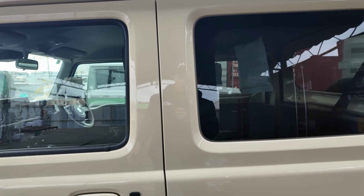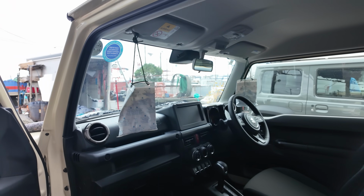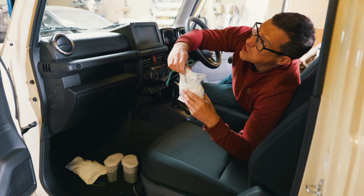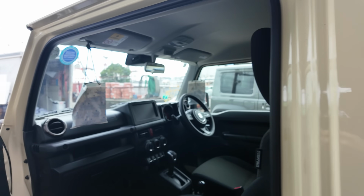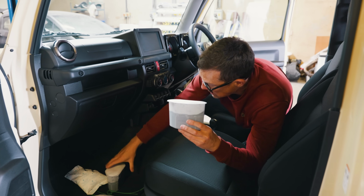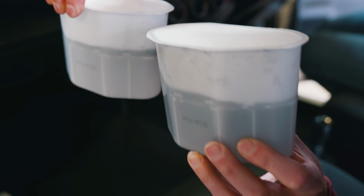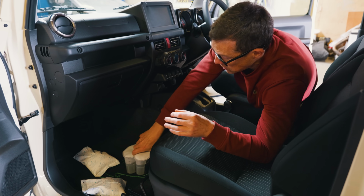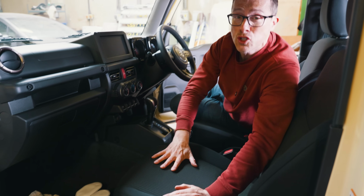But at least the people packing the cars into the container did do something right, and it relates to those weird things I found earlier. These were suspended off the grab handles and they absorb the moisture, and also we had these things in the car, and look how full they are with water, so they've clearly done their job, because I've got to tell you, there is no damp smell in any of these cars and everything feels nice and dry.